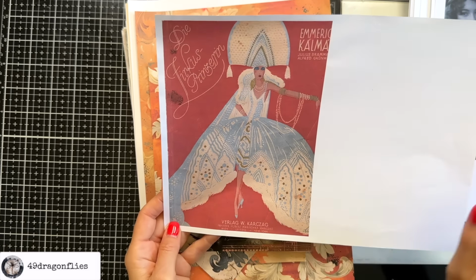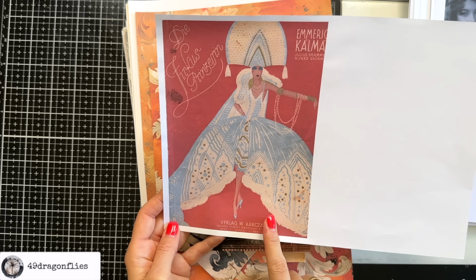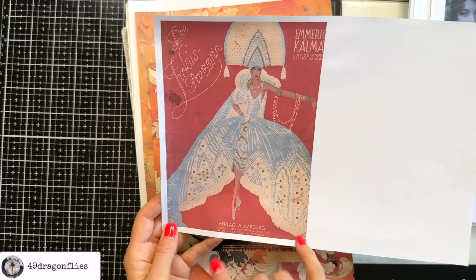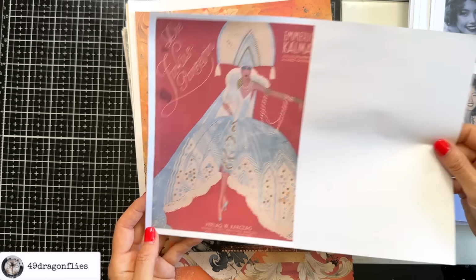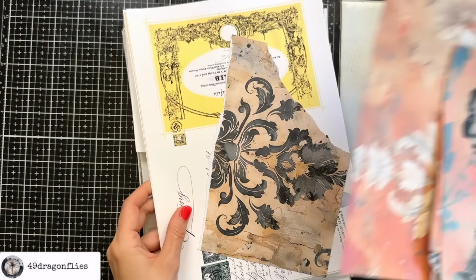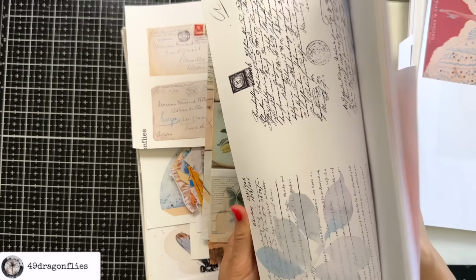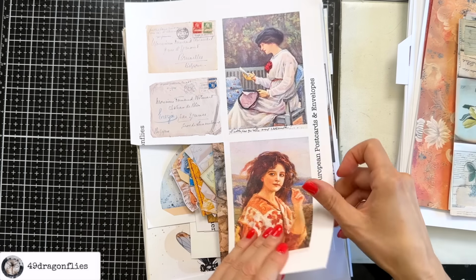This was actually the freebie of the cover I showed you before, my XL art journal. So this is what it looks like when it's printed half size. If you print it out just normal size, it will be full page. So I don't need to show you all of these. What am I doing? Because I'm trying to make a decision where to put these.